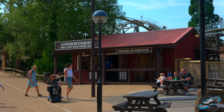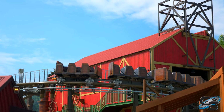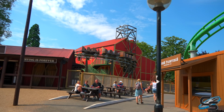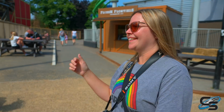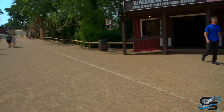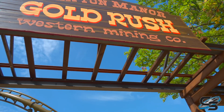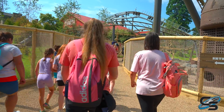We see Undertaker Souvenir Shop directly ahead. There's one of the trains for Gold Rush sitting out on the brake run. Yeah, that's a pretty big station building, honestly. Hopefully it opens soon. Yeah, we're going to go and see what the deal is, because that's the reason we came here. And sure enough, right as we're walking up, people are going in. It is open. Let's do this.